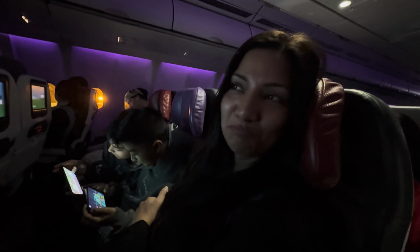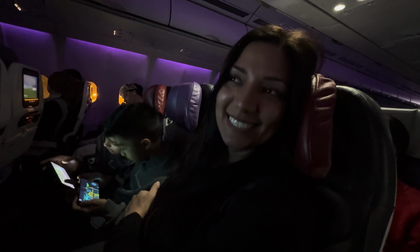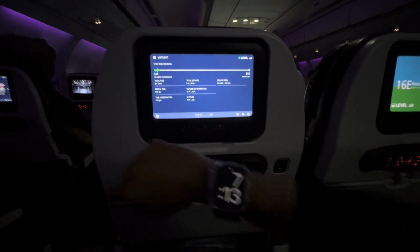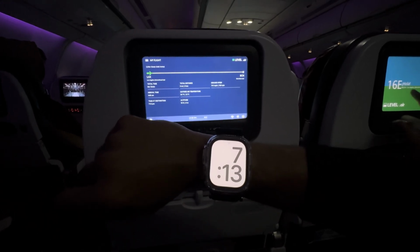We are taking off from Barcelona. Bye, Barcelona. And hello, 9-hour flight. Not sure what's happening here. This is showing LAX to Barcelona. Maybe they reset this. But our arrival in New York is going to be around 10 p.m.